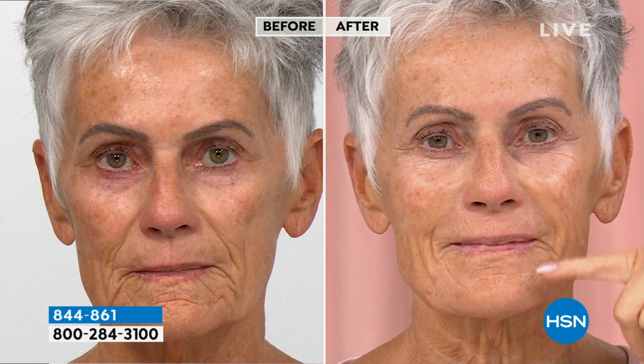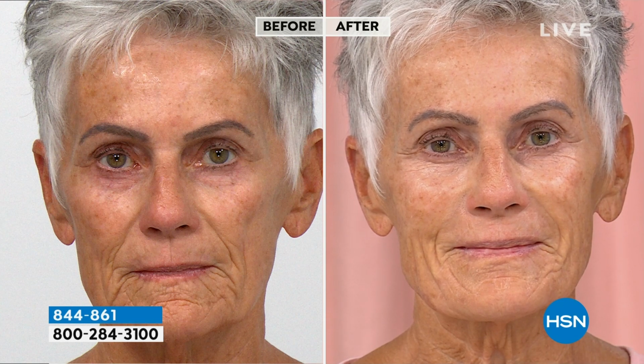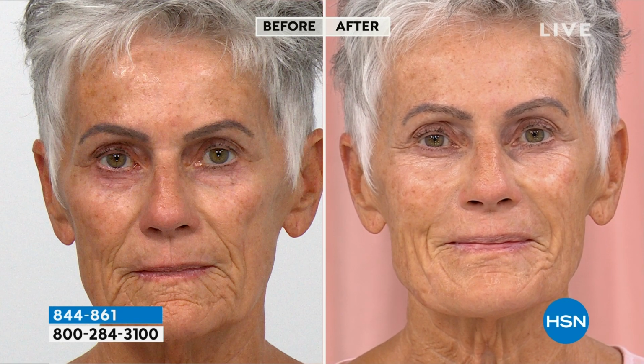I love this area. And I love using it at night. You wake up and you're just like, oh, especially around the mouth. So if you're noticing the creases, the folds, I'm not going to say the J word, but you know, that going on, the sagging of the skin.